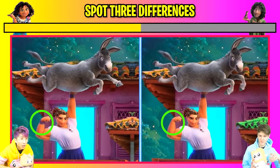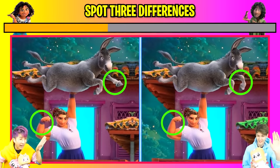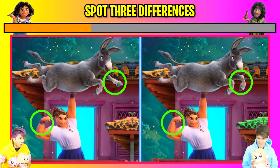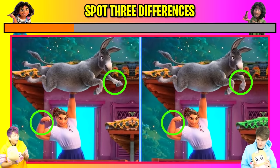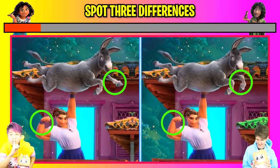Look at the donkey's front hoof. The donkey. Oh, yeah. Its hoof is out in one of them. And I see the last one. What is it? Can Adam see it? Hey, I'm not going to tell you, Adam. Okay, let me try to find it. I know the timer's going down. I don't see it. No, I give up.